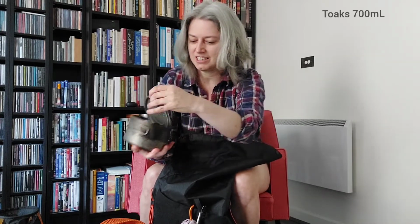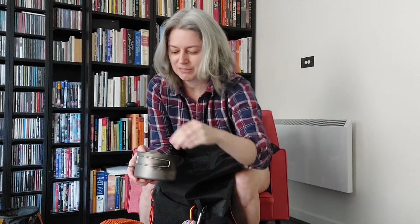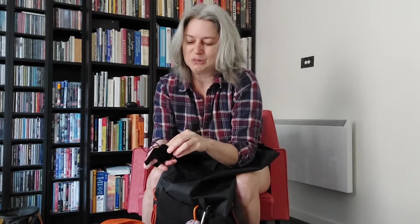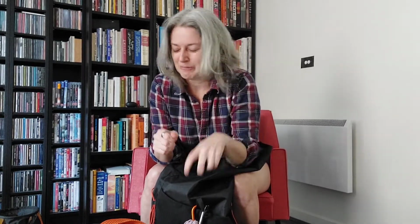I have a small titanium pot inside a Chuck's cloth, a Bic mini lighter. I have a folding cup, and then also this counterfeit BRS 3000 stove that I acquired off eBay when I was trying to acquire the real model. Anyway, that's my stove.